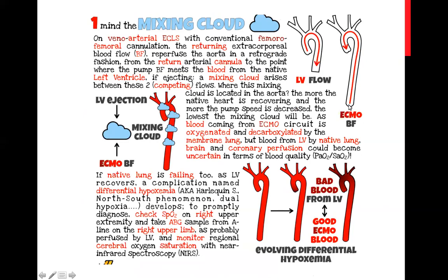So you have the peripheral ECMO, you have the flow from peripherally upwards, retrogradely, and you have antegrade flow of the normal heart pumping. So those clouds represent the mixing of the blood from the heart and from the ECMO. It depends on how good is the ejection from the heart and how much is the flow from the ECMO. You'll have mixing cloud here and here. If the lung is bad, you'll get deoxygenated blood.